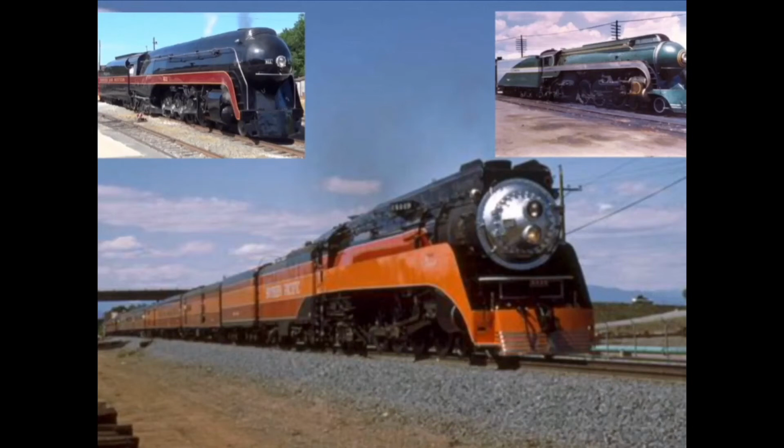But since the 4449 is the one that uses oil while 1380 and 611 both use coal, I think I'll give the winner to Southern Pacific 4449.